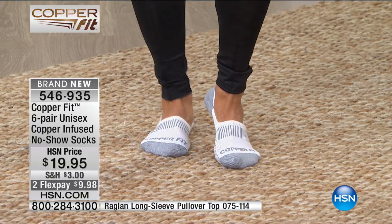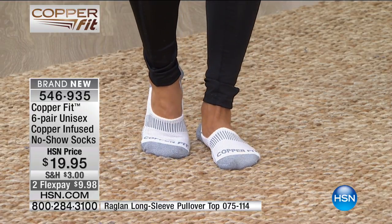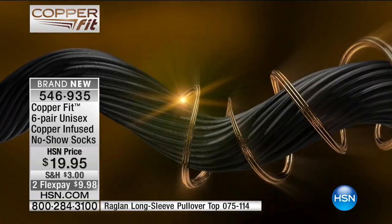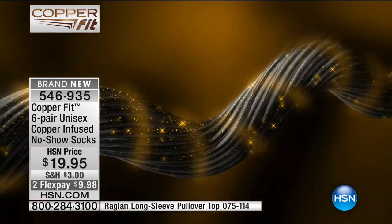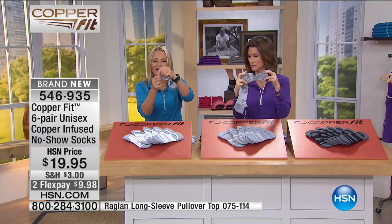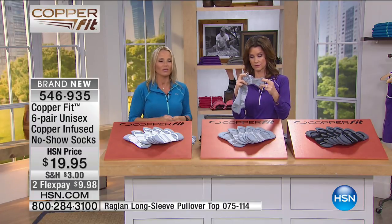The copper ions infused into the fibers repel that bacteria. The bacteria is what causes odor. It's what causes your socks to wear out, especially in the toes and in the heel. And it causes that nasty discoloration where you see brown marks, darker marks at the top of your toe and in the heel. Not anymore with copper fit socks.